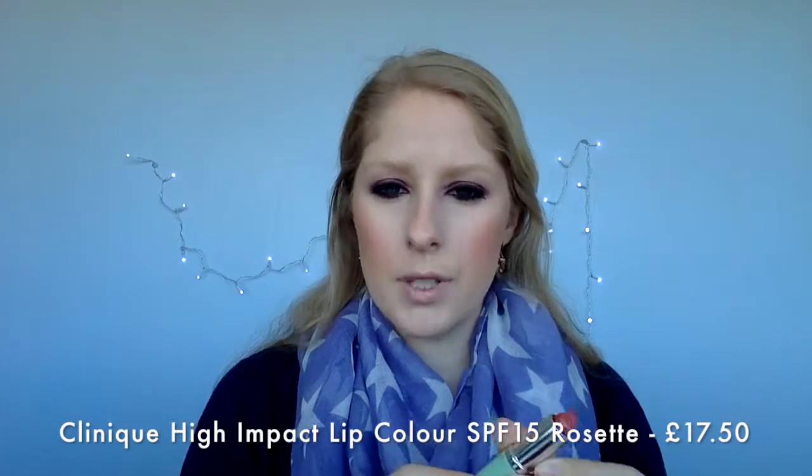And the lipstick that I've got in here at the moment, what's this one? I've got Clinique High Impact SPF 15, and it's called Rosette. And it looks like this. So I haven't got this on at the moment actually because I've got quite a dark eye on today. I've got the Revlon lip butter, I think, on today.